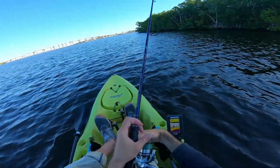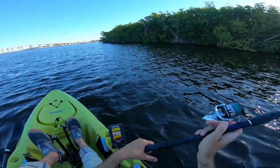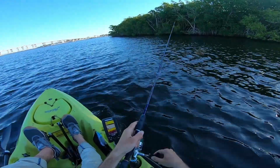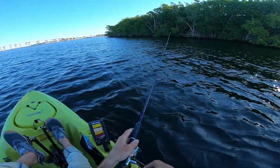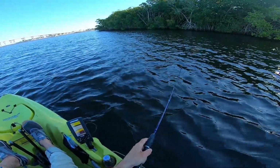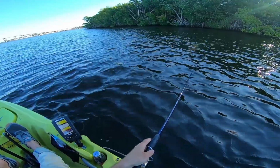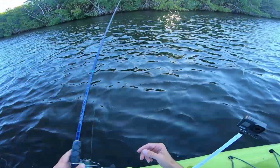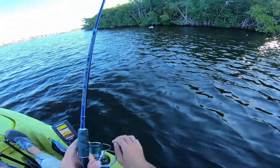And we're gonna work this basically really close to the surface, almost like subsurface, or even sometimes on the surface, and hopefully get a fish to not really get a good look at the bait, but they're just gonna be looking up and think it's a juicy injured mullet or some type of baitfish, and they are just going to crush it.